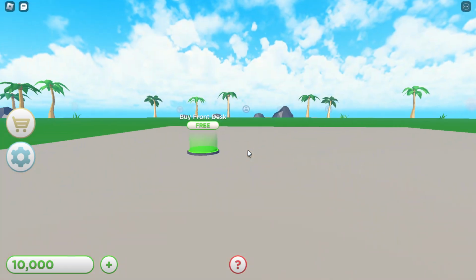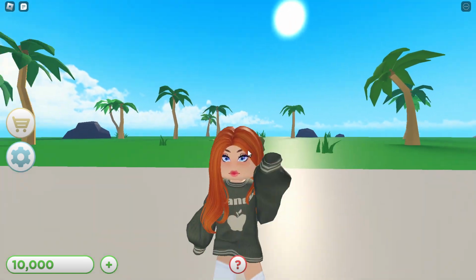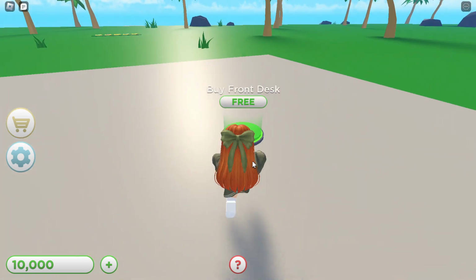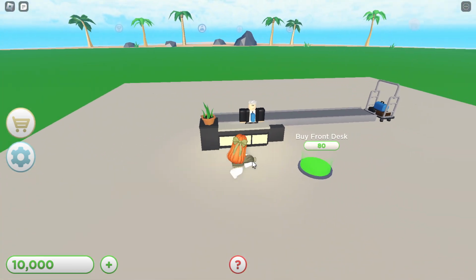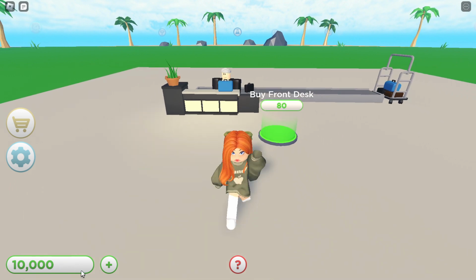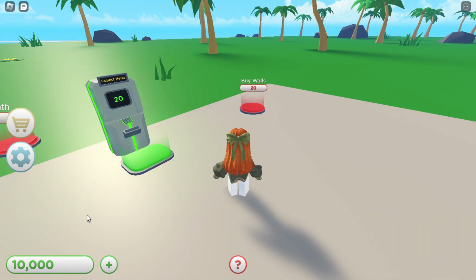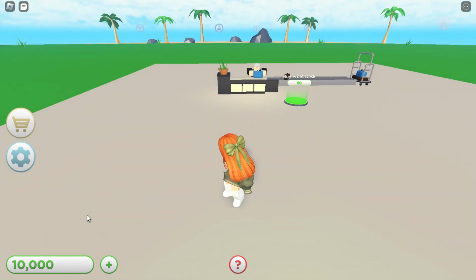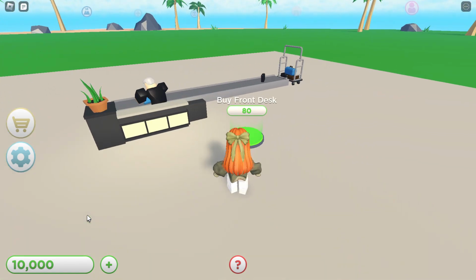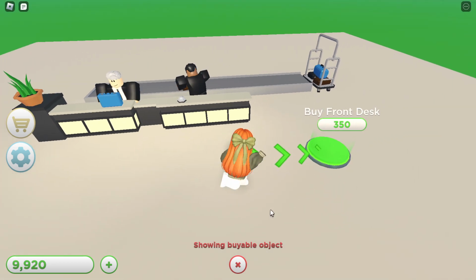Anyway, first we have to buy the front desk because without one, where are our customers gonna be? Oh wow, that sun is very bright. Okay, let's buy this. And we started off with $10,000, as you can see. And for one suitcase, we get about $10. That's pretty good. I'm gonna buy front desk, so please tell me what to buy, okay?